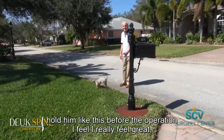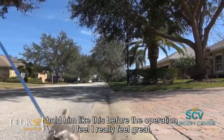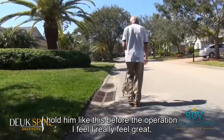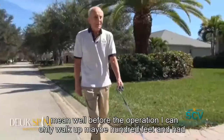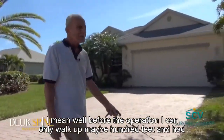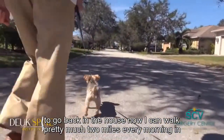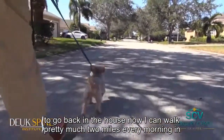I couldn't stand and hold him like this before the operation. Come on, I really feel great. Before the operation, I could only walk maybe 100 feet. I had to go back in the house. Now I can walk pretty much 2 miles every morning.